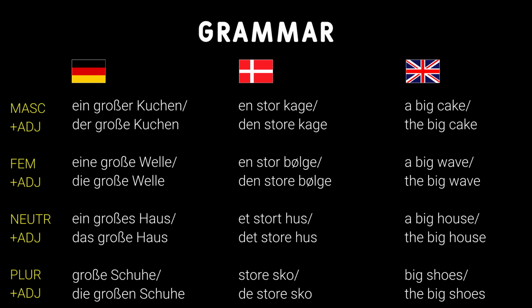Danish here also has to distinguish between the different adjective forms. En stor kage, den store kage. En stor bølge, den store bølge, right, masculine and feminine being the same. Et stort hus. Here we have a T in the end of the adjective. Det store hus. And store sko, de store sko. So we have the plural indefinite form, store sko, is also a different form with E. And then all of the definite article forms, the big cake, the big wave, and so on, they have the E form, the E in the end of the adjective.